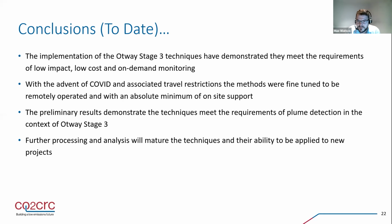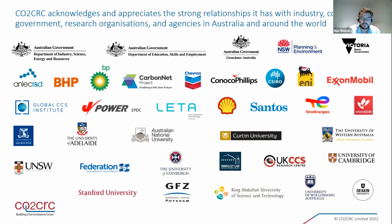The results we're seeing so far, they're looking like they both are performing quite well in plume detection. Particularly we've seen with the maturation of technologies around fiber and the stationary orbital vibrators, that they perform incredibly well in quite high resolution monitoring of that plume. We'll certainly be continuing to analyze and mature those technologies over the next months to years to see how we now move that to a point where it's commercially ready as different monitoring techniques. So that was a very quick run through of the project.